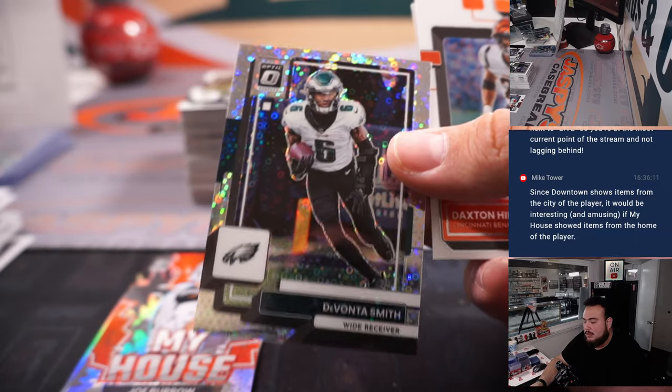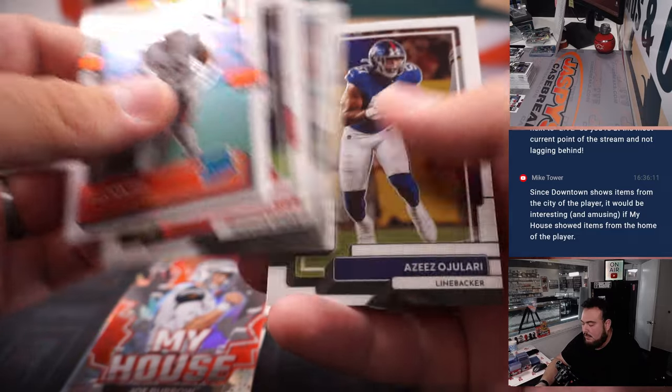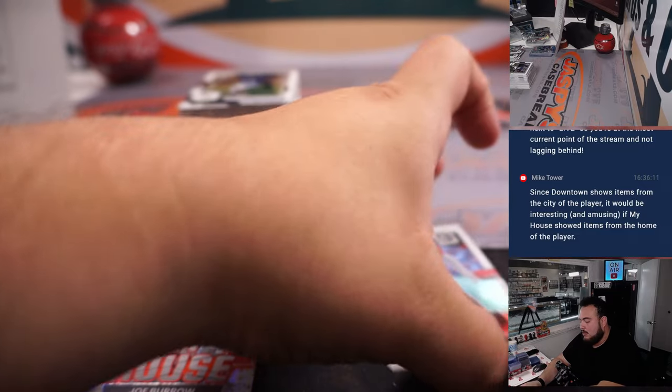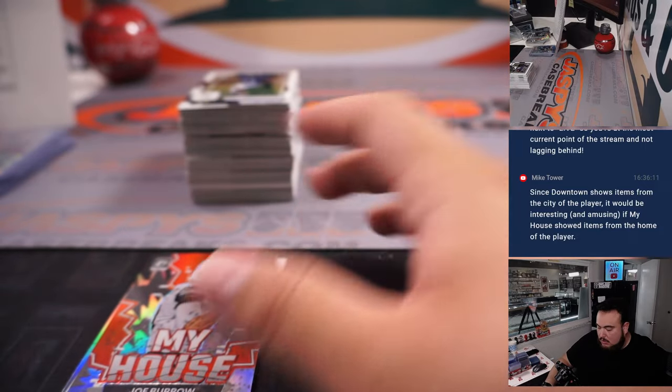Devontae Smith again. This time it's a disco to 125. Miles is so great. Yeah, the Miles is looking awesome. And then obviously you can get them in color too. Crazy.